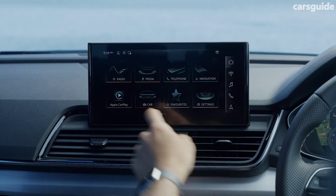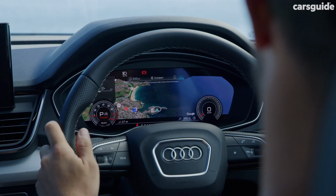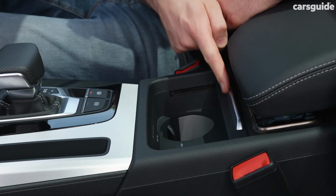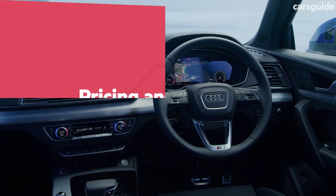This big 10.1-inch screen is clear, simple to use, and really effective. I still love Audi's customizable virtual cockpit. I really like this sliding wireless charger that not only charges your mobile phone, but slides backwards to reveal the 2 cup holders. And the whole cabin feels big and airy and spacious, especially up front.